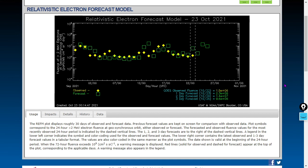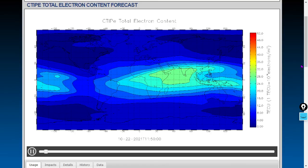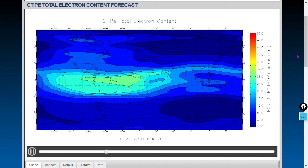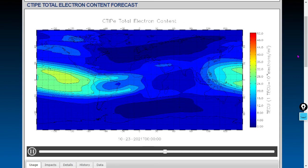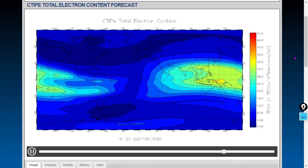There is the relativistic electron forecast. NOAA forecasting a little uptick here in electron flux. No arguments from me there. Here's a diagram of Earth's Van Allen belts because we're going to show you the total electron content forecast next. The total electron content between your GPS satellite and your GPS handset. And we typically do see chaos here around coronal hole wind streams, but we've seen one subside here, so NOAA's expecting a little uptick here in the electron flux. I wouldn't tend to argue there.